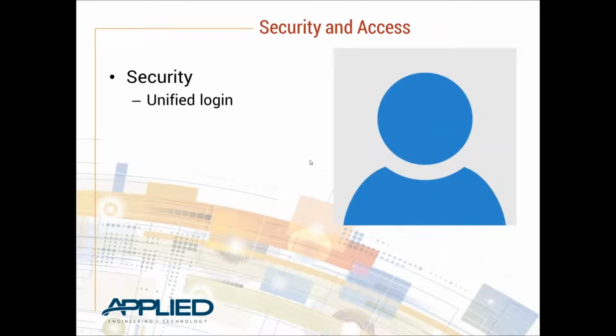Maybe we just start at the very base level, and that is security. As we're delivering information to other constituents, we're taking data out of a secure system and delivering that to other people inside the organization, whether it's for view only or bidirectional access. Josh will talk about that here in a bit. But security is really the highest priority.